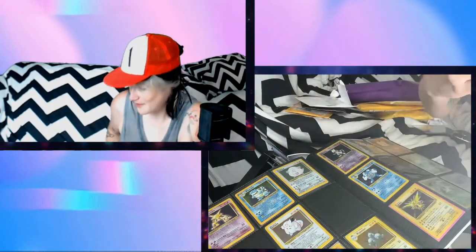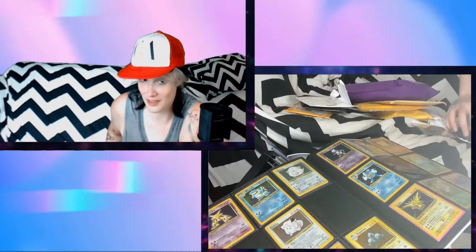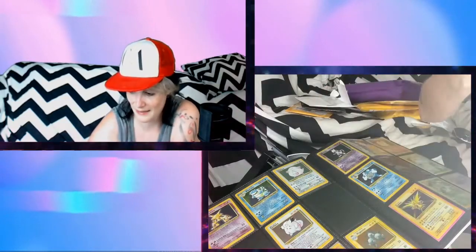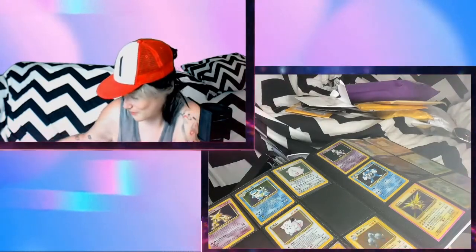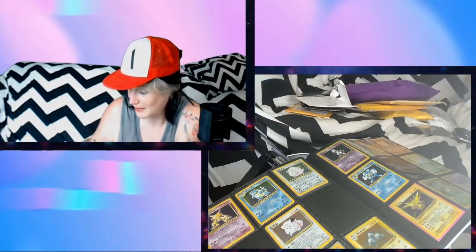Now, to be clear, this is not a great Charizard. It's a pretty rough Charizard, to be honest. But it is a Charizard nonetheless. It's a base set Charizard. It's got a pretty messy back, which I'll show you guys in a second. This isn't going to go for more than $100, I think, if you put it online by itself. But it's still technically a Charizard.